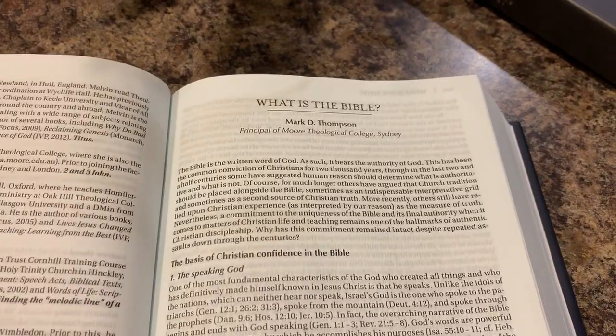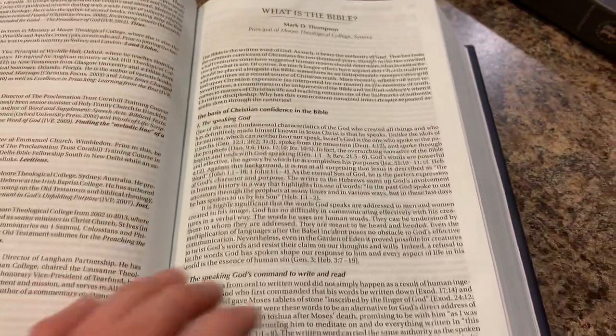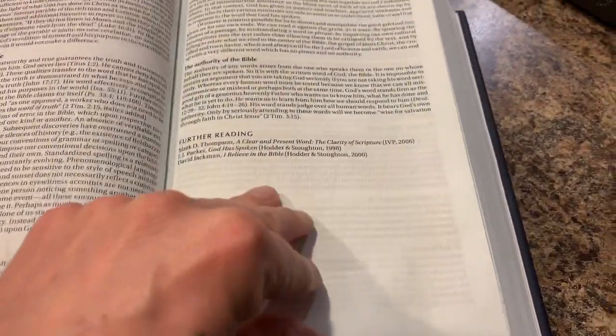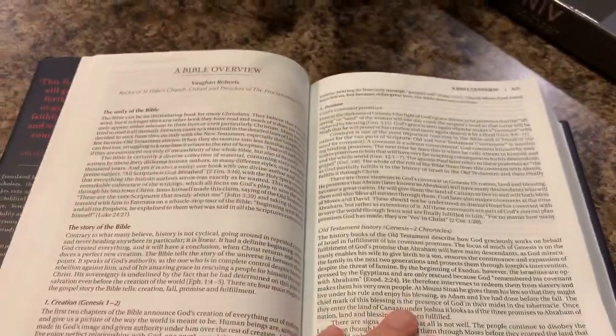What Is the Bible? Mark D. Thompson gives you a little bit of an overview here, an essay, so to speak. We go into a Bible overview.